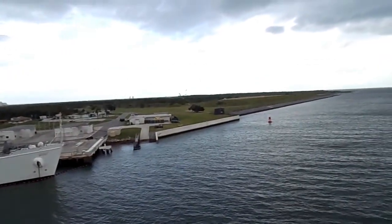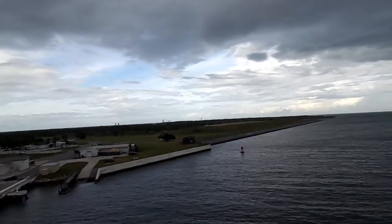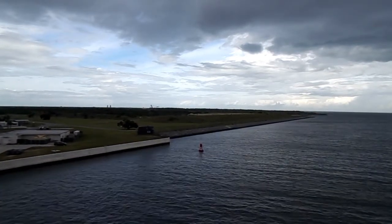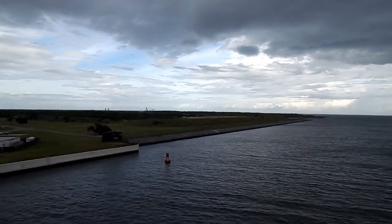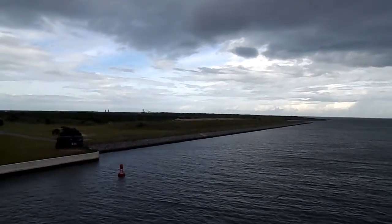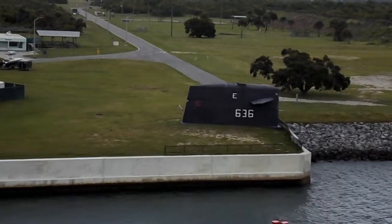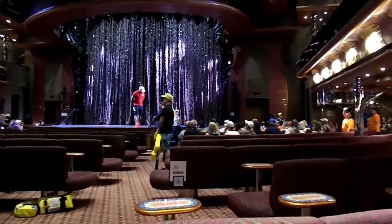Could not help but open the camera. This is where we had to assemble for the muster drill. We were in the showroom.